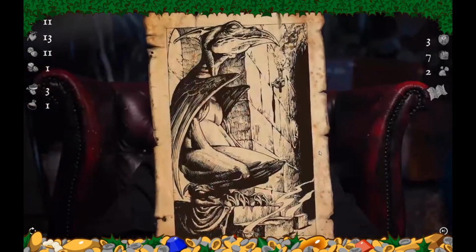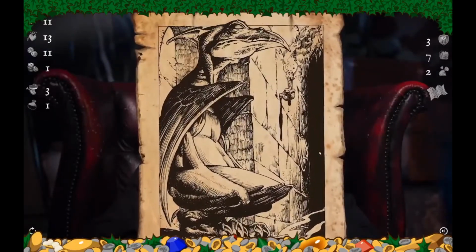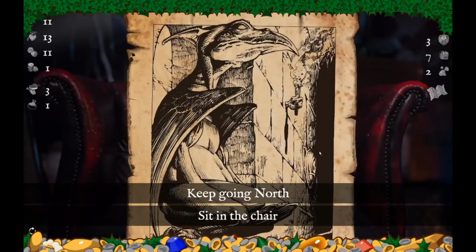Set back in the arched alcove in the tunnel wall, you see an ornate wooden chair carved in the shape of a demon-like bird of prey. Sitting in the chair seems like a terribly bad idea. Let's do it.